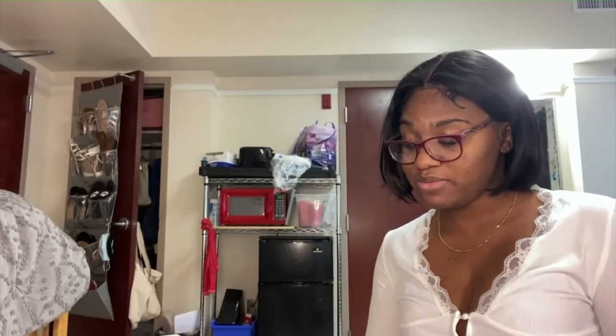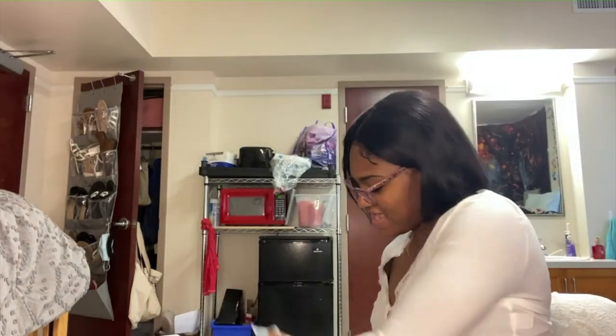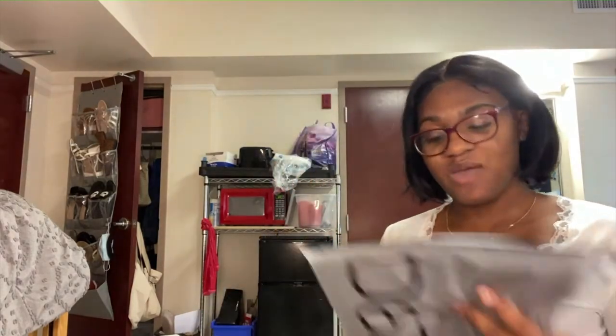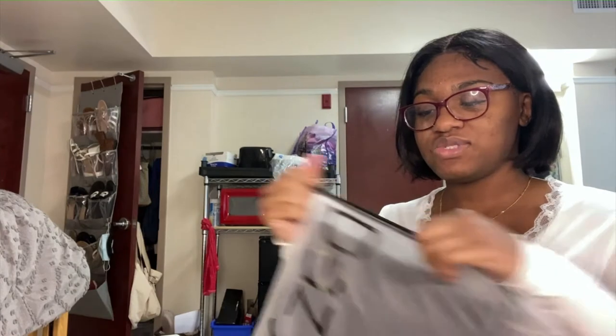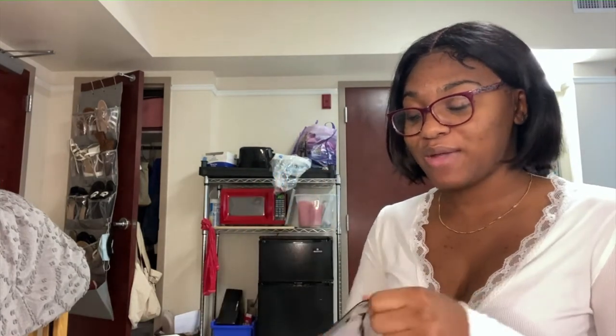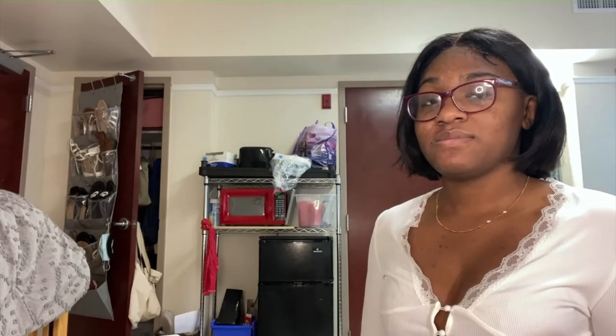Y'all, tell me why this skirt was all the way at the bottom. Why they put it all the way at the bottom? I had to dig through half of it in my hand and then go all the way down in the box to get it. But that's okay, we're gonna try it on right now. What y'all think? Is it gonna be cute? You know, when you have a vision in your mind about how something looks and then you put it on and it looks totally different. I hate when that happens. I hope that doesn't happen right now.